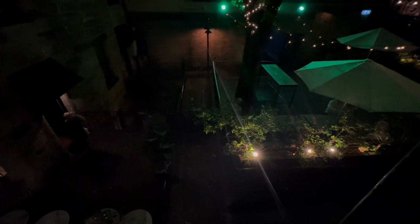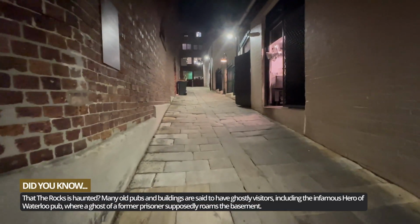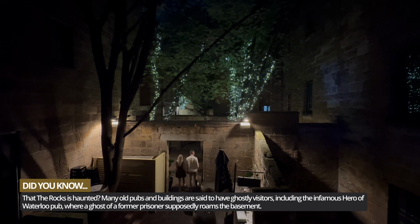For example, on the weekends the area comes alive with street performances, adding some vibrancy to the historic streets. And another cool thing that you have here is, for example, they believe that in this zone you can find a lot of ghosts, and you have a ghost tour. Here you're gonna explore and listen to some chilling stories of the area's haunted past.